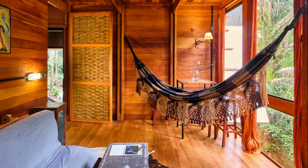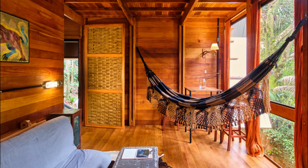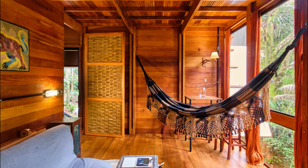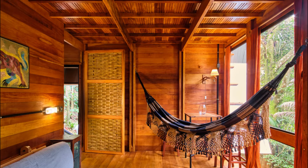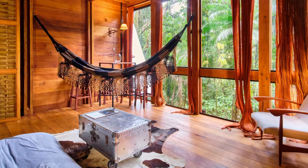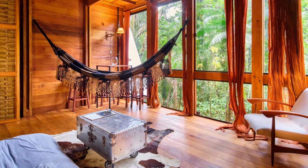2 side terraces favor cross ventilation, and a generous terrace on the top floor creates a multifunctional environment for physical activities, study and meditation. The compact house has 54 square meters of internal area, and another 32 square meters of covered areas, providing a very strong connection with the natural context of the forest.